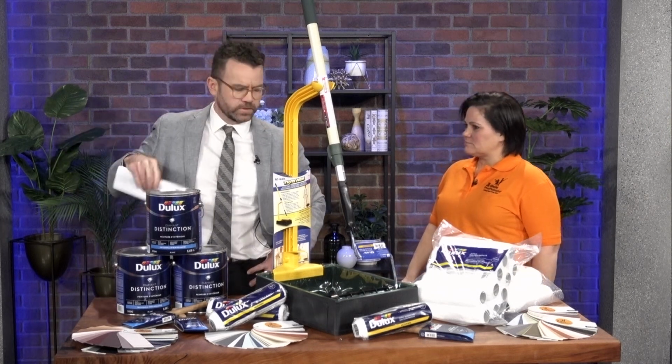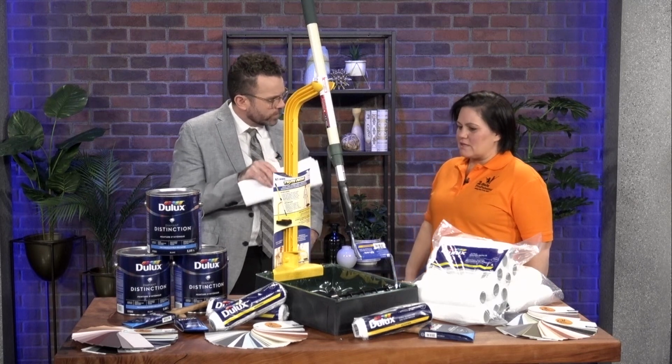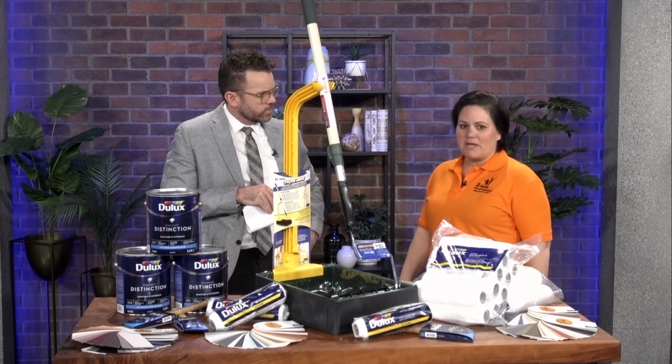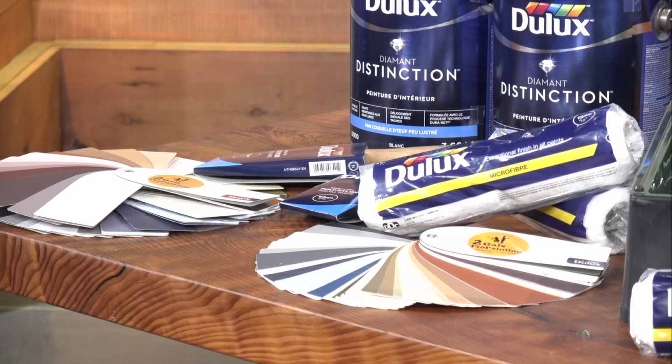We're running out of time, but are there certain colors that are really popular right now over others? Yes, white is very, very popular. Everyone seems to be painting white. Now there are so many different kinds of white too, right? That's right. There are creamier whites, there are brighter whites.